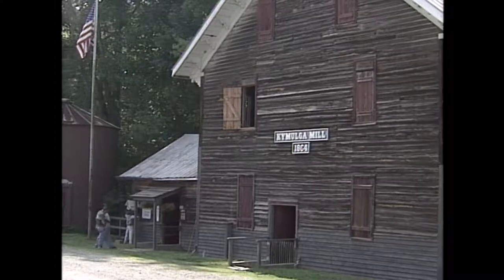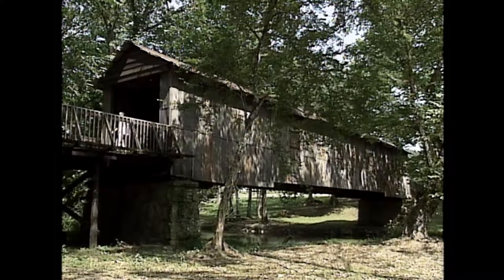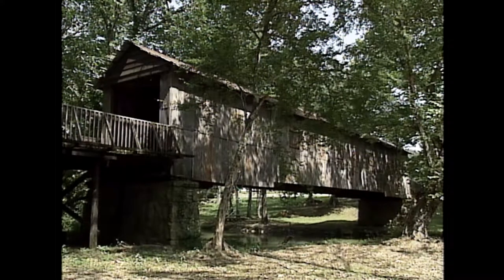Providing a unique look into the past, the old Chymulga Mill and the covered bridge are open to the public every day.